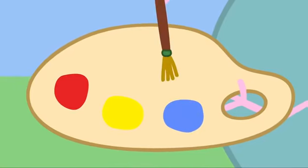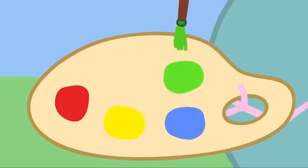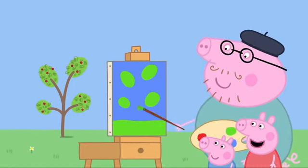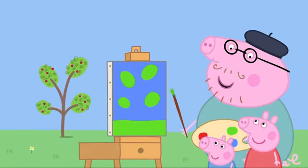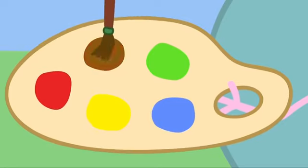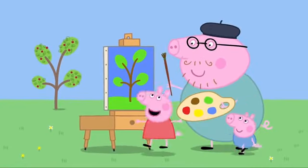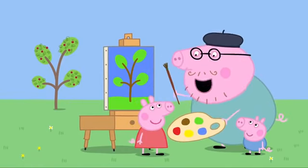Never mind. If we mix blue paint with yellow paint, we can make green. Mixing blue and yellow makes green. Ooh! What lovely green leaves. And here's some grass. What about the branches? We haven't got brown paint. We can make brown. We'll mix the green and the red. Mixing green and red makes brown. Ooh! Daddy Pig paints the tree trunk and the branches. Wow! Daddy, can I paint the cherries? Yes, Peppa. Put your finger in the paint and dab it onto the tree.